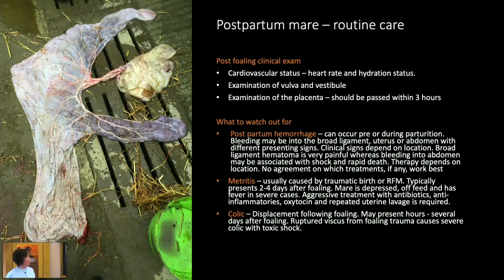So if you've had a difficult foaling, or if there's been any issue with your membranes not being passed in a good time, if you're proactive with those mares and flush them and maybe treat them proactively, you can often prevent metritis. But when it does happen, you need to be very aggressive with your treatment because mares that get metritis are at high risk for laminitis. So we usually use IV antibiotics, anti-inflammatories, oxytocin, and a lot of lavaging of the uterine fluids to clear that up.